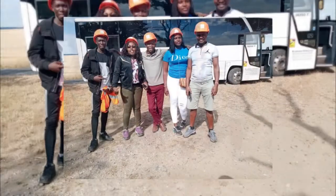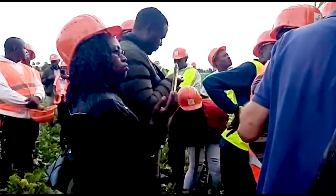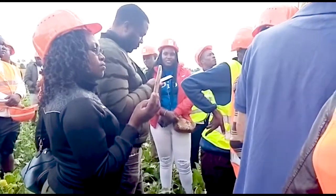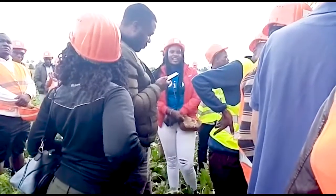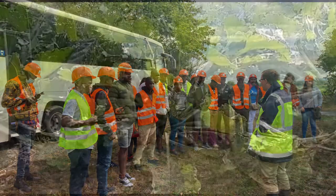The Young Farmers Exchange Internship Program allows young farmers from Germany to visit Uganda and also farmers from Kenya and Uganda to visit Germany to have an exchange on techniques and learn skills through hands-on practicals.